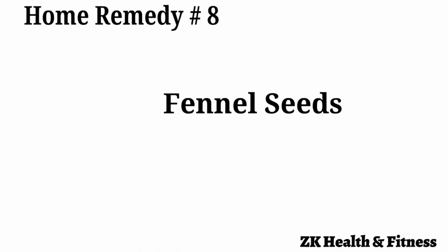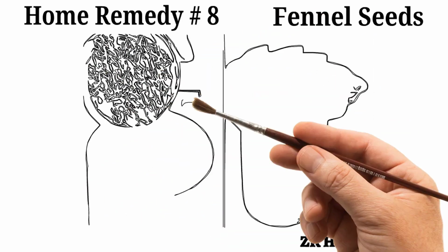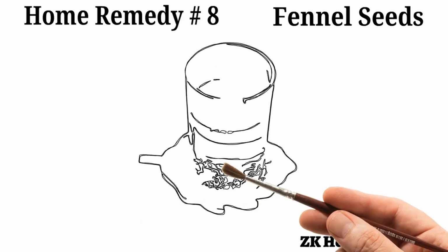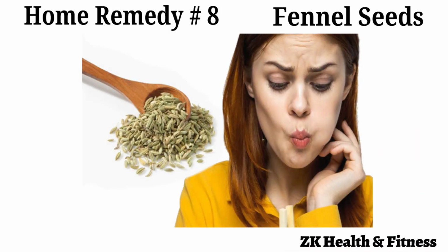Home remedy number 8, fennel seeds. Fennel seeds relieve gas and alleviate general stomach related discomforts. They also help to get relief from heartburn symptoms. Drop 1 teaspoon of fennel seeds into 1 glass of hot water and allow it to steep for 10 to 15 minutes. Cover the glass with a lid while steeping. Strain the water in a cup and drink this tea daily to get relief from heartburn. Alternatively, you can chew dry roasted fennel seeds, especially after eating your meal, to also get relief from heartburn.